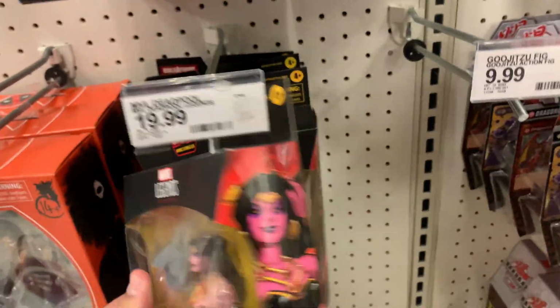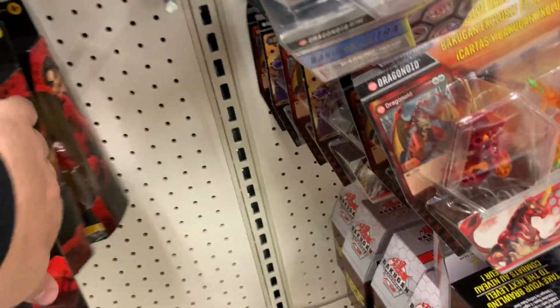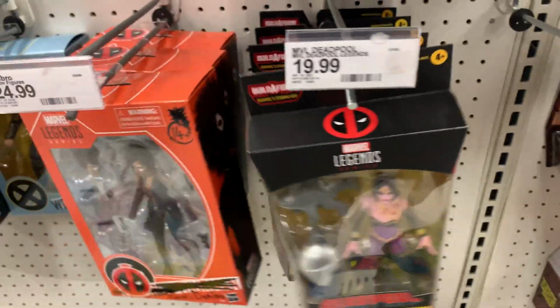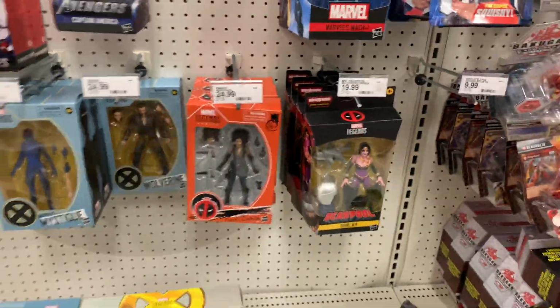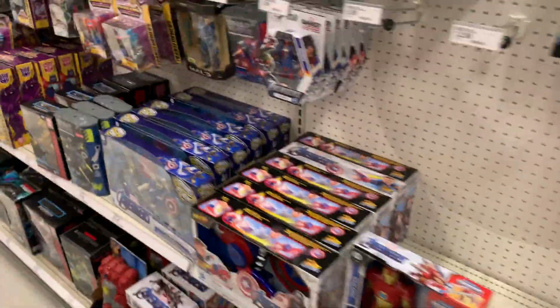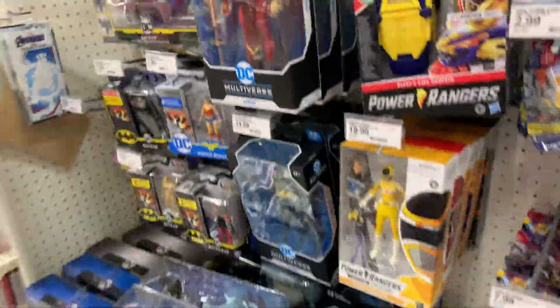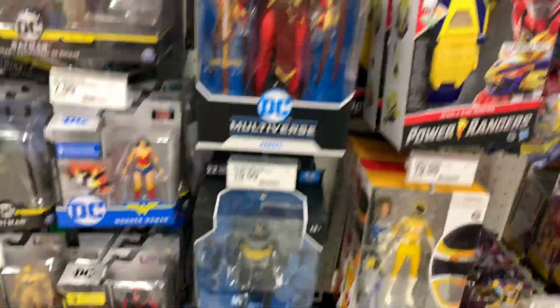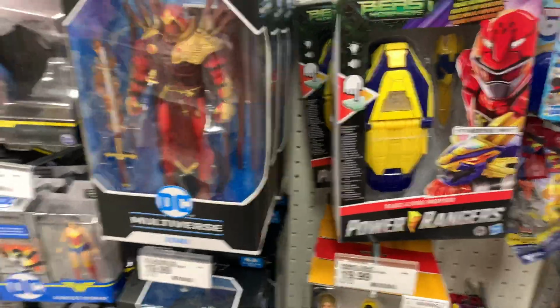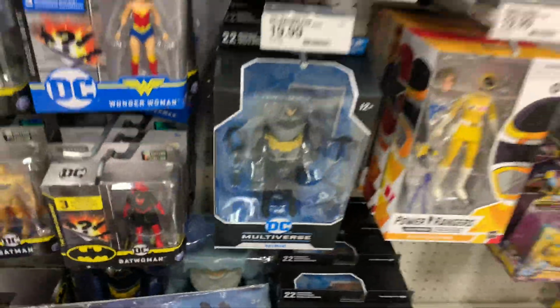And they got some of the new Strongman wave in, which I still haven't seen Warpath. But that's about it when it comes down to Marvel Legends. And they got the new Halos in, but I didn't see the Halo guy himself. And then some of the new McFarlanes. Actually, none of the new McFarlanes. But hopefully they get some new ones in and take these off the shelves.